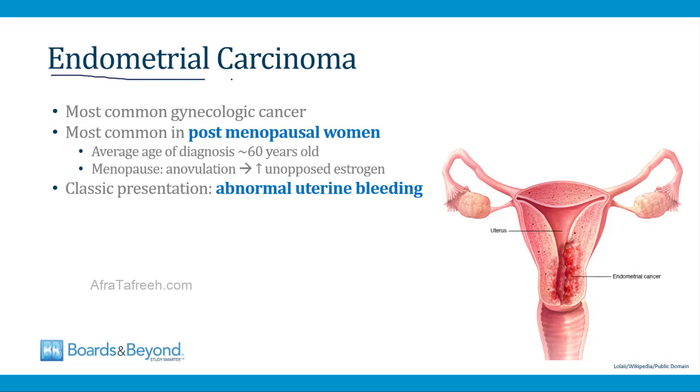Okay, and so besides a proliferative endometrium or endometrial hyperplasia, an endometrial biopsy in a woman with abnormal uterine bleeding may show evidence of endometrial carcinoma. Endometrial carcinoma is the most common gynecologic cancer, and it's most common in women who are postmenopausal. The average age at the time of diagnosis is about 60 years, and the reason it occurs in women after menopause is because they are anovulatory.